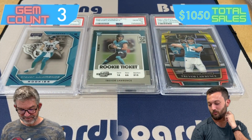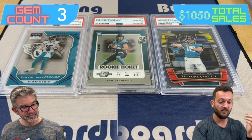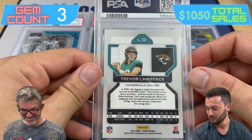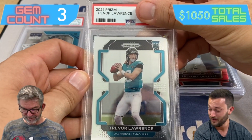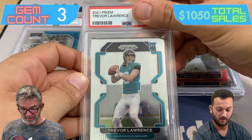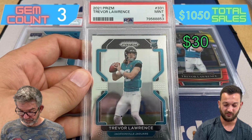All right, so now we're getting into some of my best cards here. These last 5 were all pretty big dollar cards other than this one. This one is a base prism. I probably should have waited until I had the last 4 to say that, but here we go. We got a base T-Law prism, but the base prisms at a PSA 10, they sell well. I pre-graded this a 9. I was hoping that one of these was going to bump up to a 10, and it's not this one. So this one got a 9.